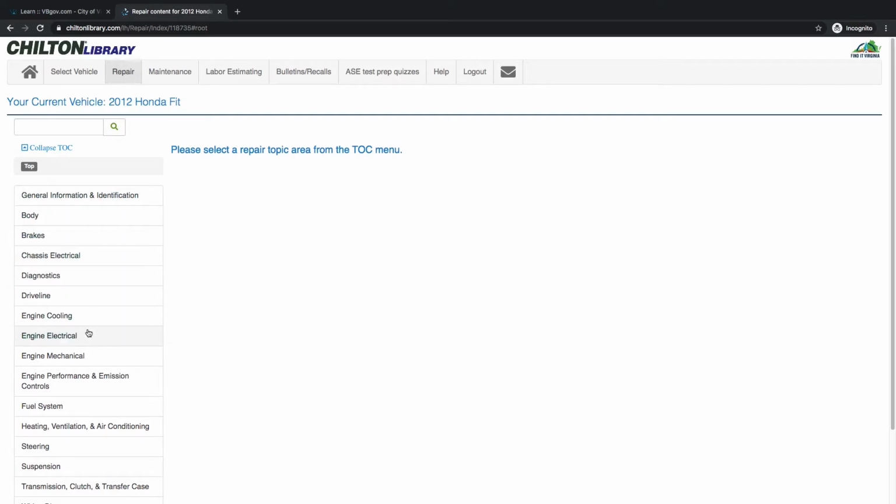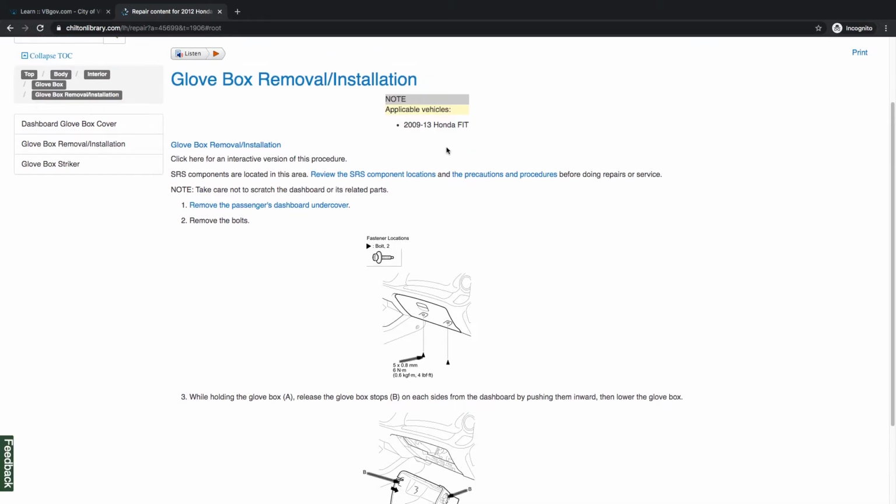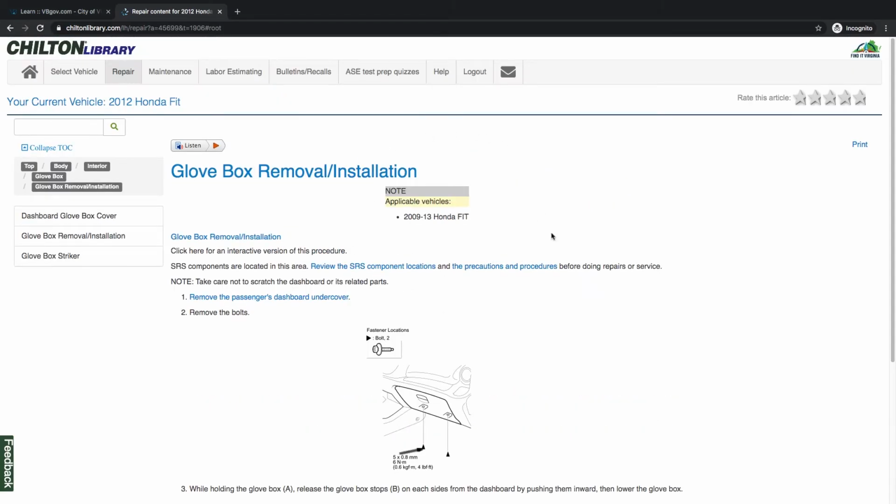Look through the left navigation to find what you're looking for. You can also use the search bar to narrow things down. For example, I'm going to search for glove box. Now I'm clicking on glove box removal or installation. The right pane displays the results of my search.